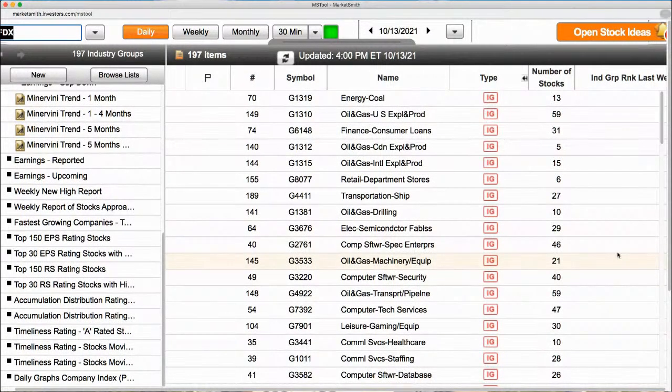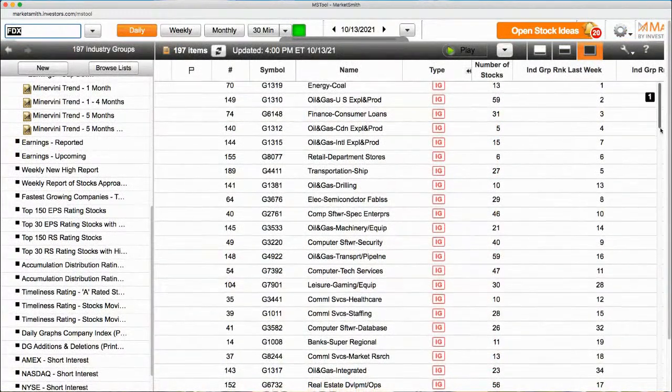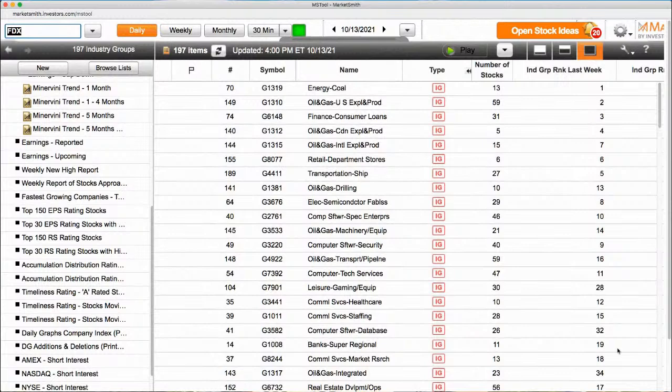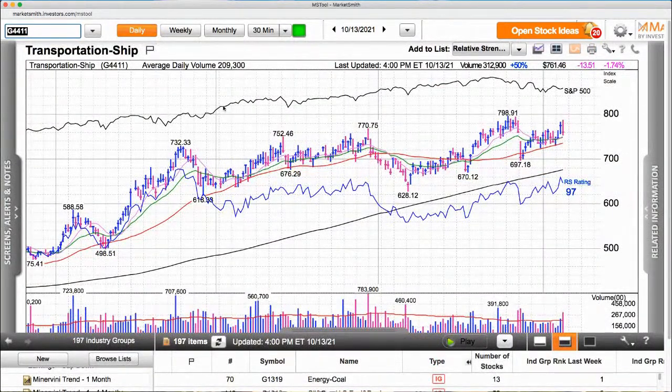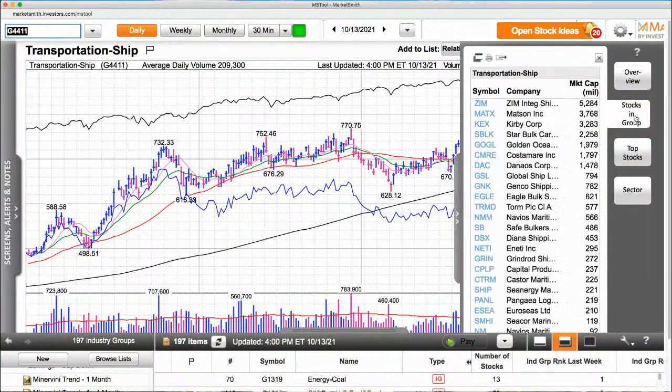Our number one group right now in the market is coal. So oil and gas is number two, finance is number three, and Canadian oil and gas. As you notice, the top groups are still dominated by oil and shipping, but not air shipping, shipping. Now I still have Matson, and I'm going to show you the stocks that are in this group.